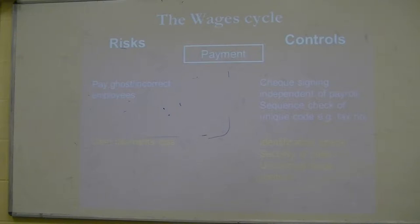Mm-hmm. But even just reading it once, the weaknesses stand out. Cash payment, why not use bank payment? And the clerks amending the records, that's a big one. You've got 2 wage clerks there, so why couldn't one clerk do one part of the job and another clerk do a different part of the job? Yeah, and you said to put it in writing as well. There should be someone actually giving out the wages.